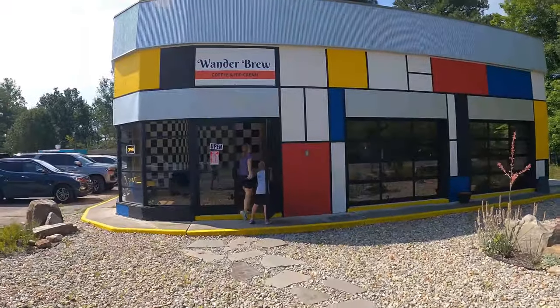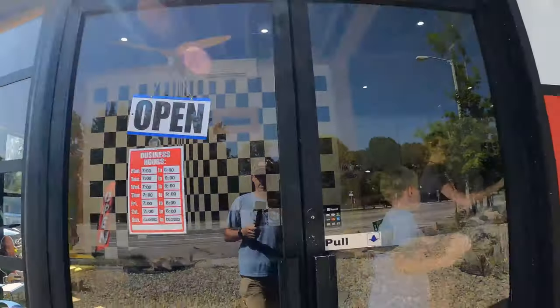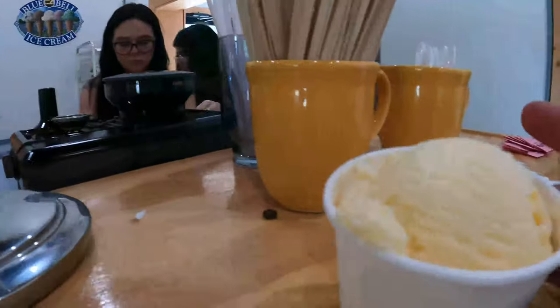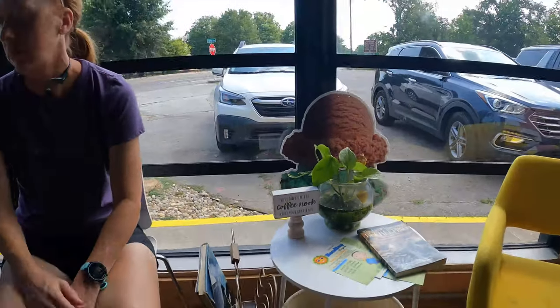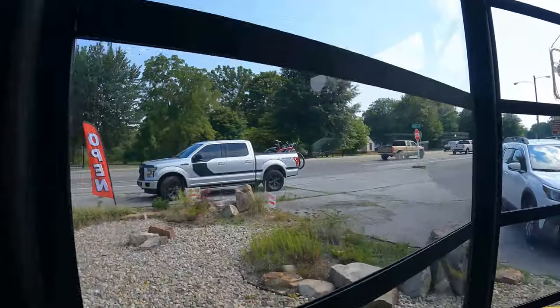We made it to Wander Brew Coffee and Ice Cream. About the only place open on a Saturday, which is kind of strange. Cute. I think it's just now opened up. Let's get in here and get a little caffeine fix. Come for that coffee and get ice cream. Yeah. All right, we got our caffeine kick. Off to the next adventure. JT got a little ice cream for breakfast. Let's go.